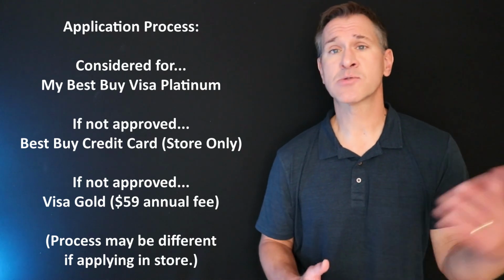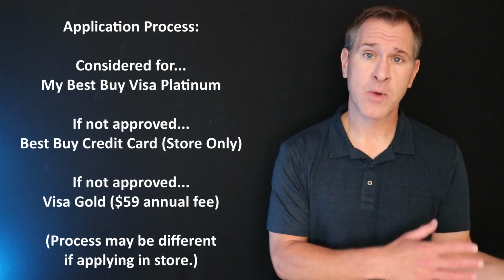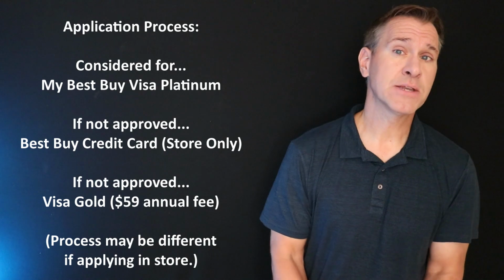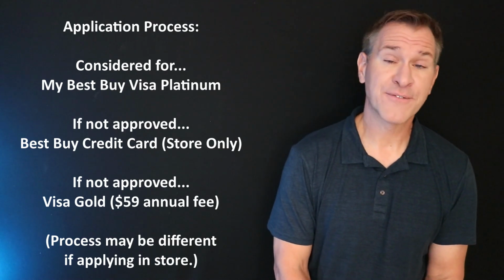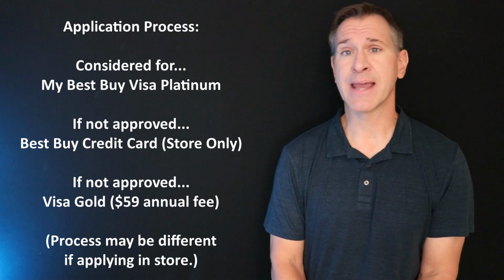So if you have the credit score, the credit history to be approved there, great, you have the card, you are good to go. Now, if you do not get approved there, they would drop you down a level and consider you for the Best Buy credit card, or what we often call the Best Buy store card, because you can only use it at Best Buy.